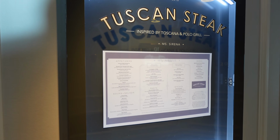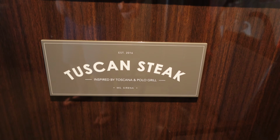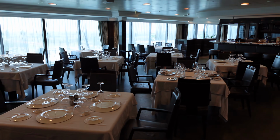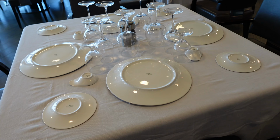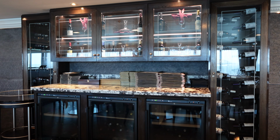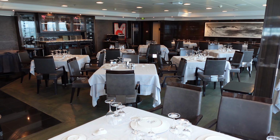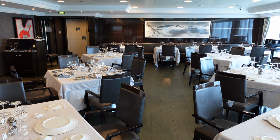Across the way is Tuscan Steak, which is a one-of-a-kind restaurant exclusive only to Serena. Basically, to make room for Red Ginger, they created Tuscan Steak as a mashup of Oceania's signature Italian restaurant, Toscana, and Oceania's classic steakhouse Polo Grill. It's a slimmed down menu, so you're not getting the entire Toscana and Polo Grill menus to choose from, rather only highlights that are quote-unquote inspired by what you'll find in those specialty dining establishments on board Oceania's other ships. Nevertheless, it's a sizable menu, so hearty meals served here to be sure.